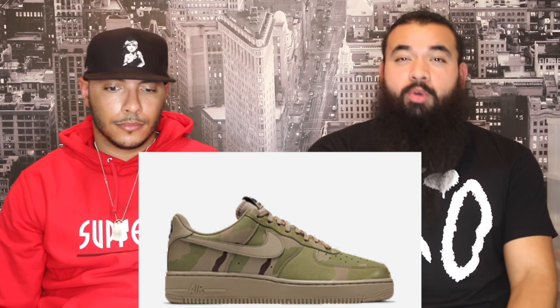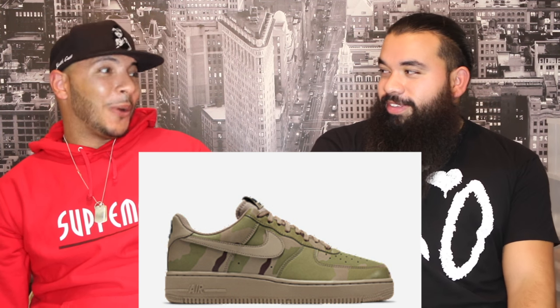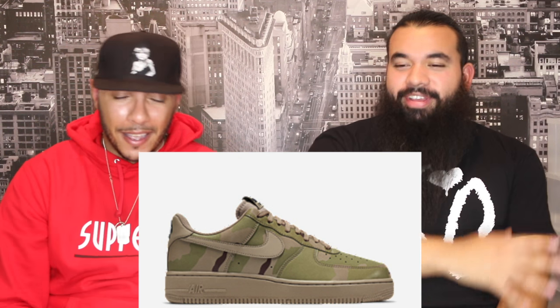All right, let's go. Nike Air Force One Low Reflective Desert Camo. Straight trash because it's camouflage. I'm not with it. You are a real piece of work. Why? It's my opinion. I just don't like this camo.